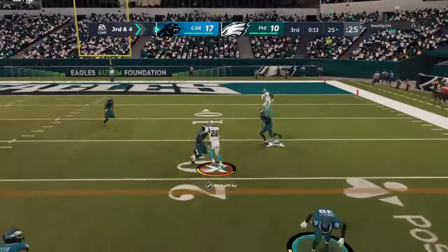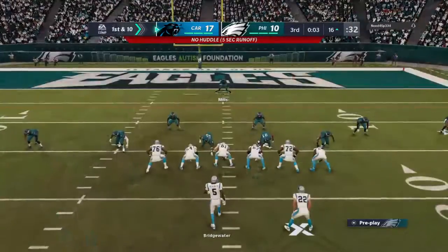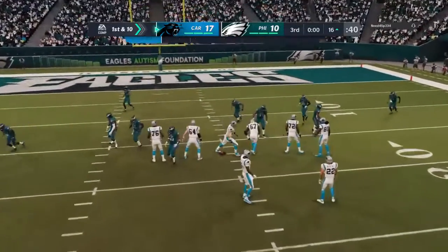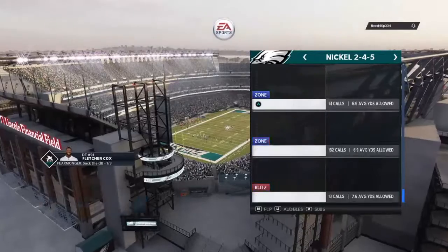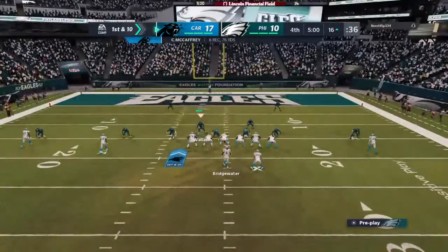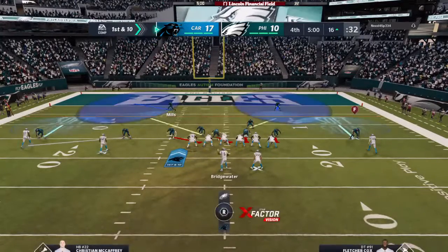Throwing is Bridgewater. He'll get this to McCaffrey out of the backfield. And he is going to have a Panthers 1st down. They needed 4. He doubled that. He wound up getting 8. 1st down. 3 quarters have come and gone. This is the National Football League on EA Sports. So the ball down to the 16 here for 1st and 10.